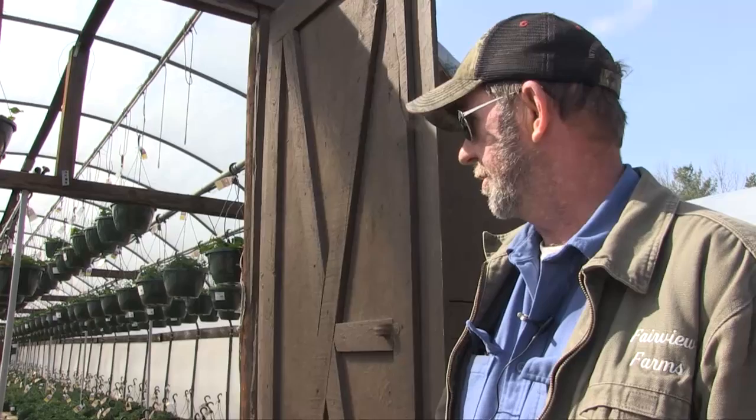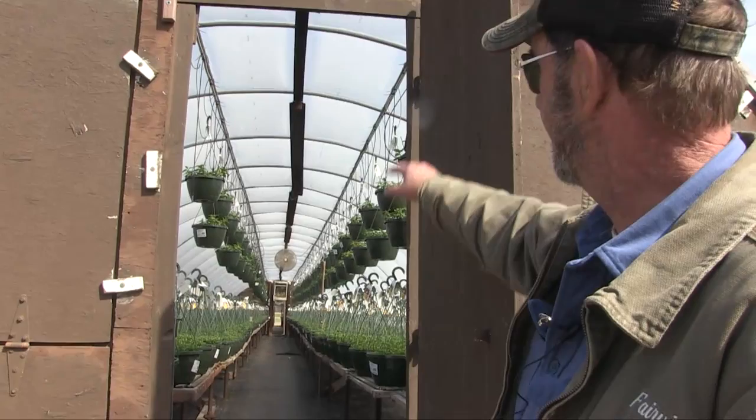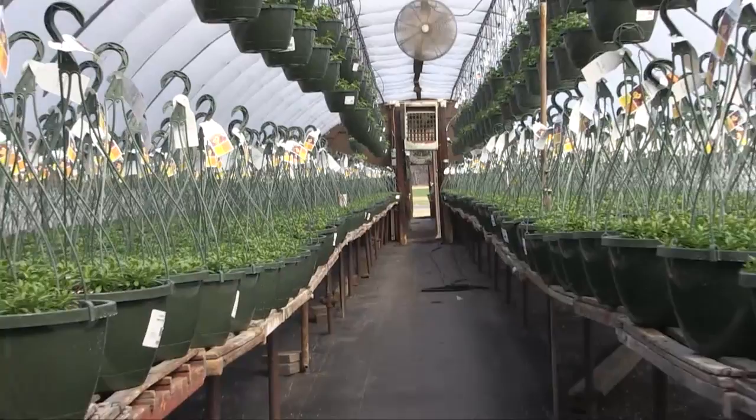This is a house full of geraniums, which will be ready again for Mother's Day, which is in about 6 weeks. We'll take a walk through and see what else we got. This house here is full of million bells. They're all on a bench, and hanging up will be fuchsias. And they're a big time Mother's Day gift. And they will be ready for Mother's Day. Doesn't seem possible, does it?